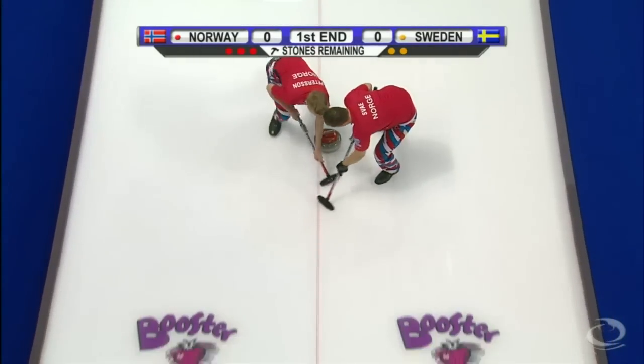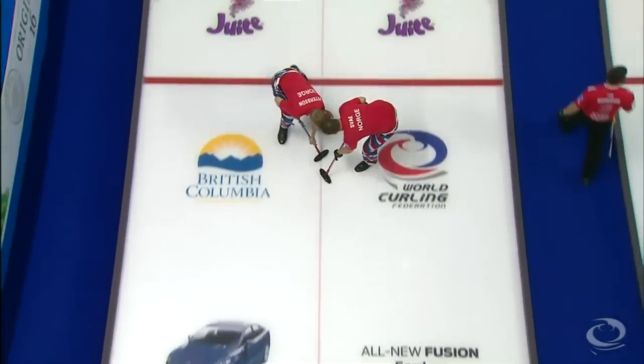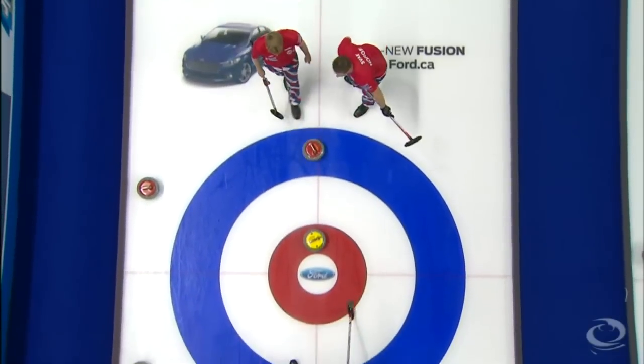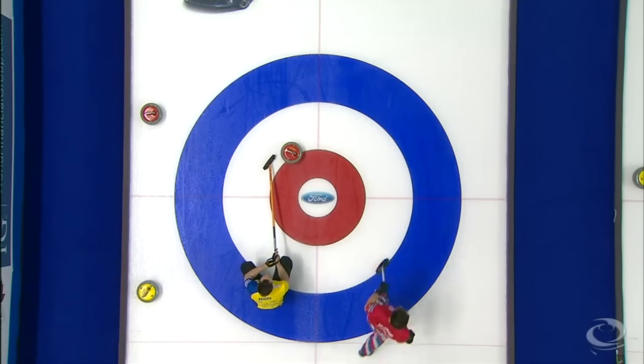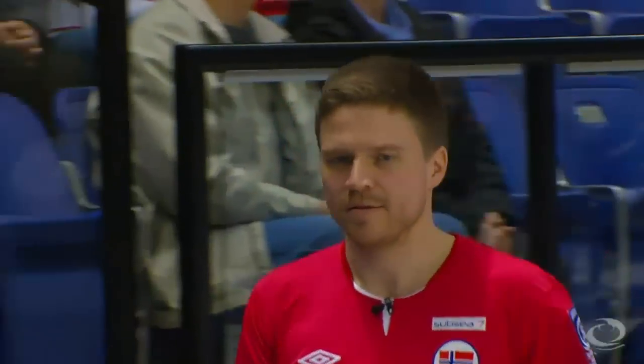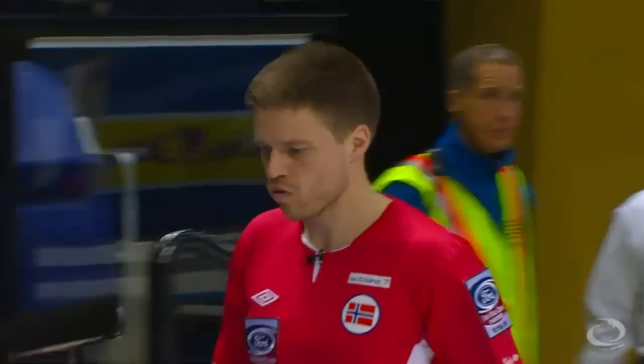Thomas Olsrud and the open hit will go back and forth. So it sits in the forefoot. Here, first end of play.